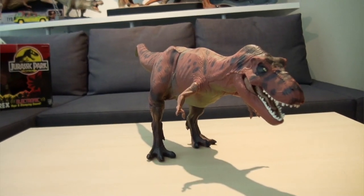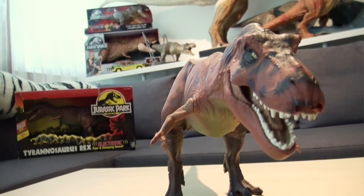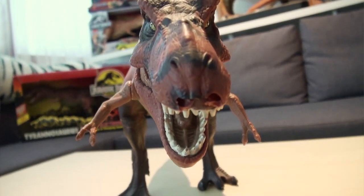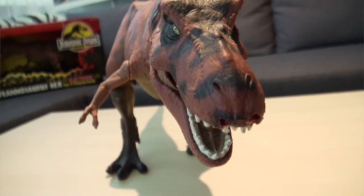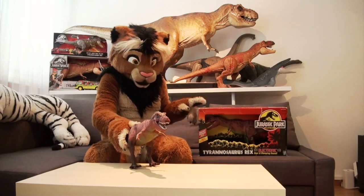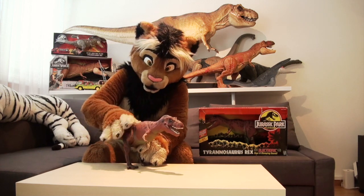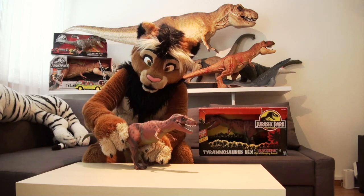I apologize for the hole in the dinosaur's rubber around the muzzle. You can see this figure definitely has survived a lot of dinosaur fights. It's actually a figure I have had since my childhood. Only this one I bought recently, the one in the box, but this one I actually kept all the way through today. And you can see this is a fantastic model.